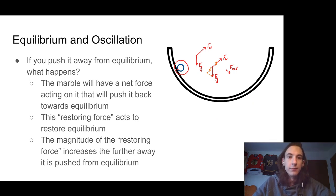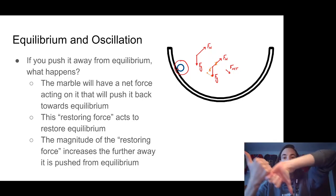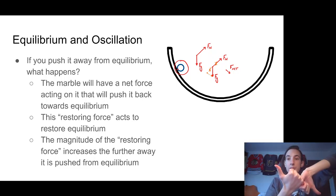So we know that it'll move back and forth. And if we think about why that's happening, well, now the marble has a net force acting on it. If we look at this force diagram, it's a little bit small, sorry about that. We have gravitational force going down, the normal force coming out at an angle, the normal force perpendicular to the surface is going to be canceled out by the perpendicular component of gravity because it's not accelerating up off the ramp or through the bowl.